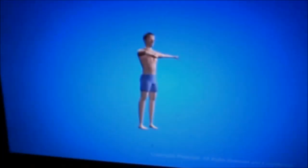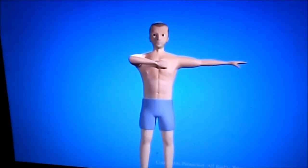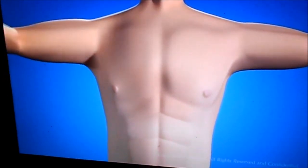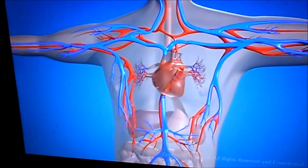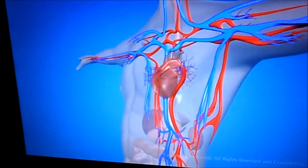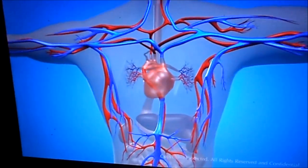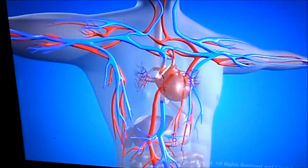What's really going on in there? Or what keeps your heart ticking as it should? Every day, your heart beats about 100,000 times, sending 2,000 gallons of blood surging through your body. Although it's no bigger than your fist, your heart has the mighty job of keeping the blood flowing through 60,000 miles of blood vessels that feed your organs and tissues.